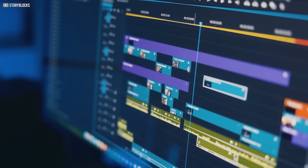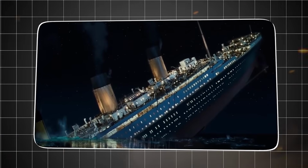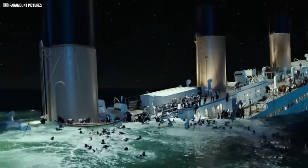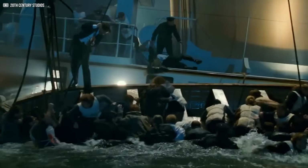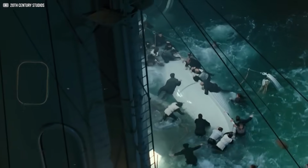Somehow, in the rush of the scene and the fast editing, a few frames slipped through where the harness and wire are clearly noticeable against the dark backdrop. It's easy to miss, especially during your first watch, but this blooper definitely stands out, especially when you suddenly realize that the actor didn't get pulled by the ship, but by a rigging system off-screen.